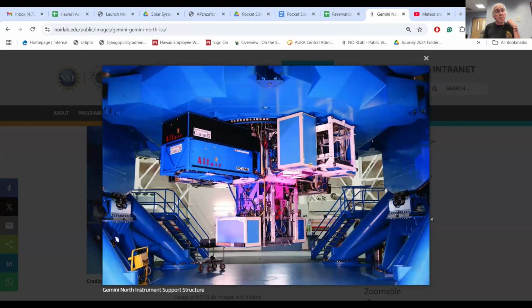So instead of making a pretty picture that you might expect to see, they're going to split the light up into the components, so we can learn things about what's giving off the light. We can learn things about composition. We can learn things about motion, about their dynamics, how they're moving in space relative to us.